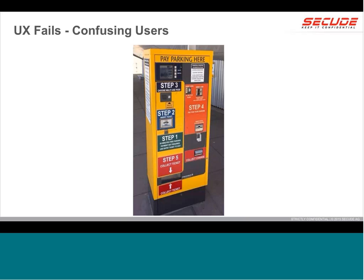How about this in terms of figuring out how to pay your parking? Think about parking in a deck like this when you have a meeting to run to in 5 minutes. Fail.